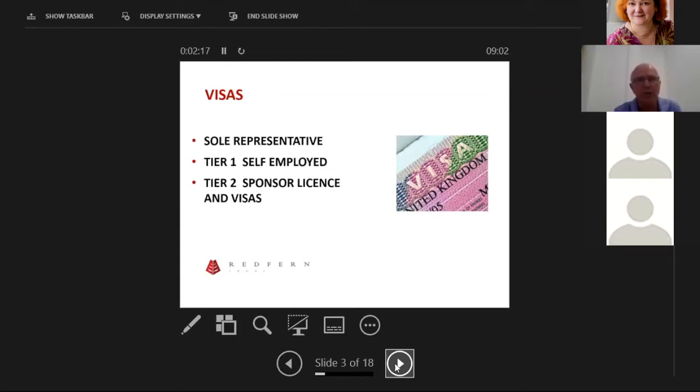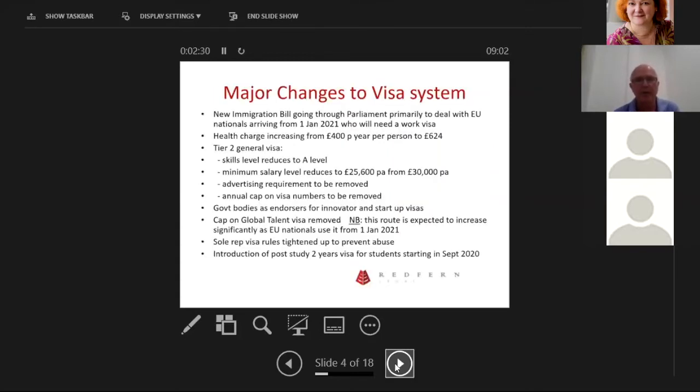So the three main types of visa that exist are the sole representative visa, the tier 1, which is for self-employed, the tier 2 for employed people. The major changes to the visa system, at the moment there's an immigration bill going through Parliament, which is primarily to deal with EU nationals arriving in the UK from the 1st of January 2021. They are going to need a work visa.